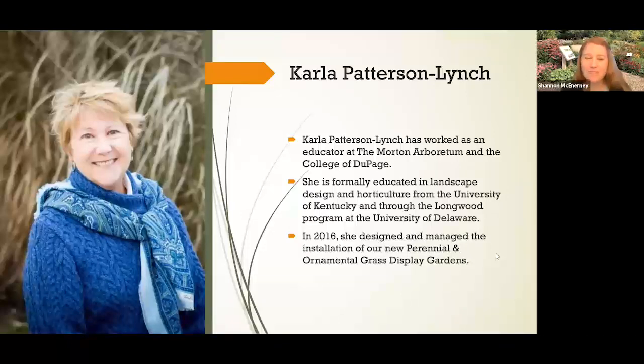In 2016, we asked her to redesign what we had at the time called Perennial Island. Now we call it the Perennial and Ornamental Grass Display Garden. She came up with our whole concept for that. If you haven't been out, please come check it out. We broke ground, and I think we completed it in 2017. And then she's been working with us in the past several years on the maintenance of that garden. So we're really excited to have her present for you today.